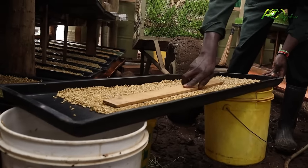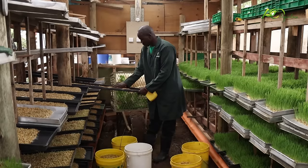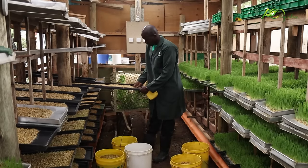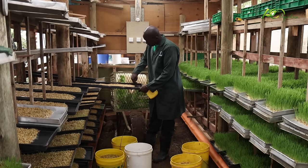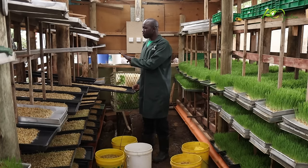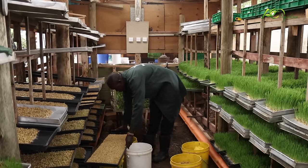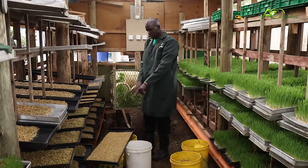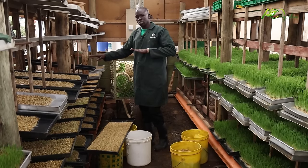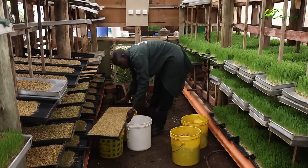So after putting them in a tray like this one, the next thing now is to water them. You keep them moist. So this one tray done. Like this one. And then the next thing, after putting them in one tray, you water them. So this one tray, and I'm putting it in a flat area, but in our setting area, we have them slanting to drain water. So we have this one now.